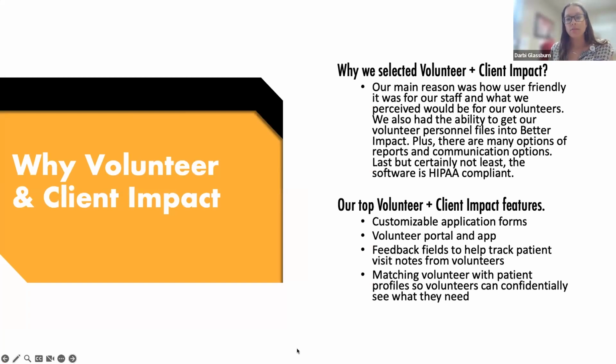Now, talking about using Volunteer Impact and Client Impact. The reason that we went with Volunteer Impact is we looked at several others. It's super simple from the volunteer side. We wanted something that was going to be easy to roll out to our volunteers, knowing that they weren't really going to like change anyway, and that would also be easy for us on our end. There were some that we felt were a little more overcomplicated than what we needed. So we knew what we needed, and we wanted to find something that met all of those needs. And for us, that was Better Impact.